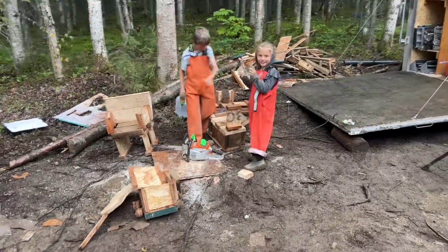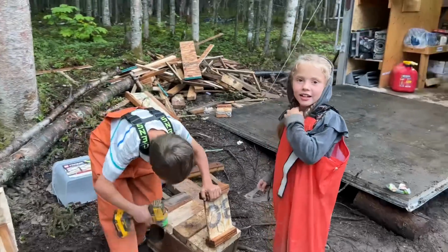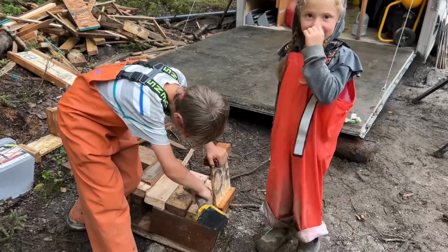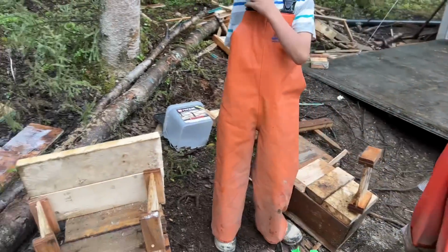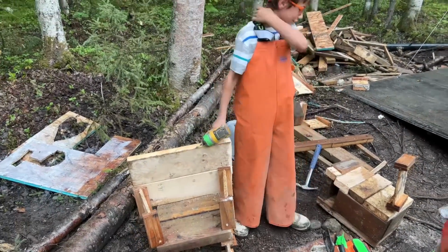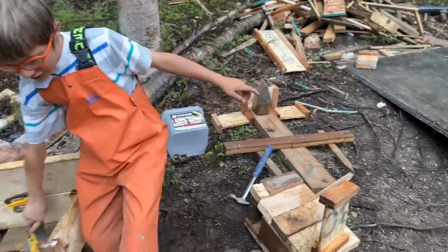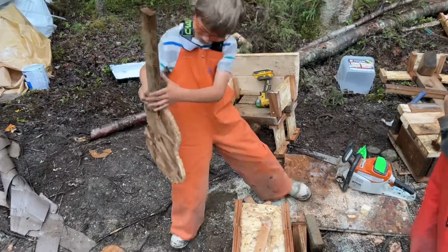Well, we got some busy people right here. What are you making? A house. You're making a house. A loft in there, okay. Well, so far tell me what you've made, Wyatt. I made a stool. Stool. I made an airplane. Airplane with a propeller that goes around. I made a guitar. There's a guitar.